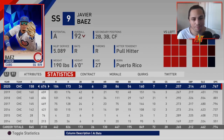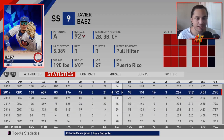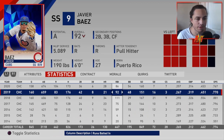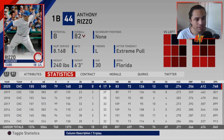Baez, man, it just sucks that he doesn't hit for a high average like he does in real life, like this right here, or even like this, or like this. Usually stays around the .260s. Obviously, the discipline and vision probably play into that, but good amount of doubles, good amount of triples, home runs, RBIs are up.